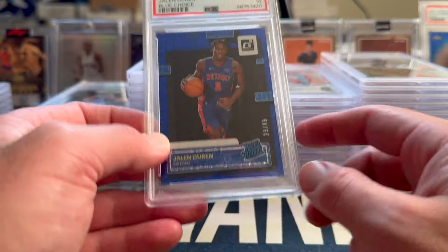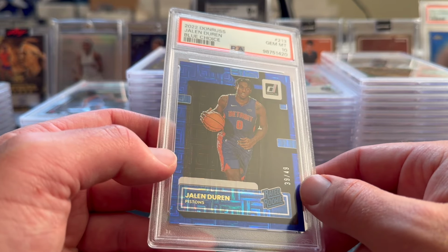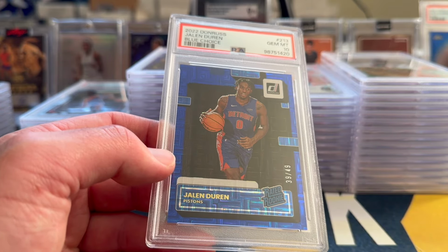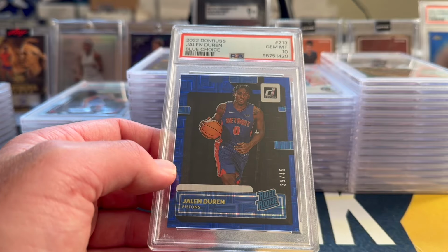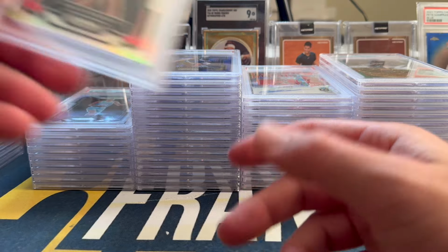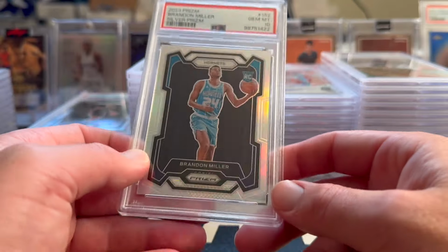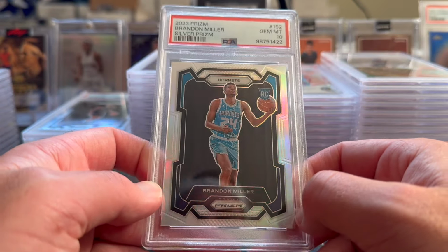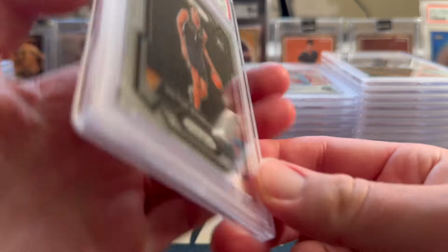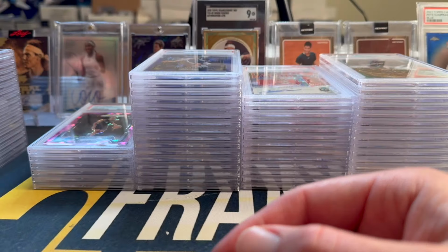And then this one, I think, actually came from one of my mystery packs. So I do remember having this card. I'm not sure if he got it from one of my packs or if this is a totally different card. I think it is from one of my packs, and this one did get a 10. Jalen Duren, Blue Choice, numbered 249. Nice one there. And then we have an Oscar Thompson Prism Silver 10. Really nice one here as well. Brandon Miller, Prism Silver 10. We have a Wimby. That is just the base, but that one did get a 10. And we got a Wimby Base 9 and another really nice one coming up.